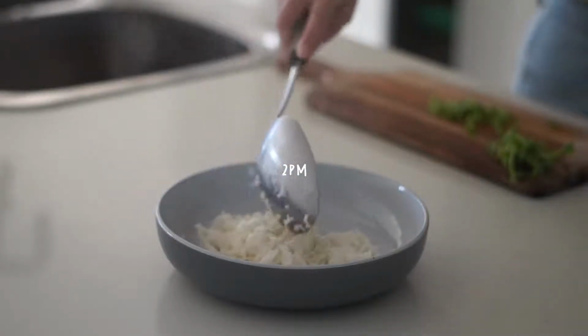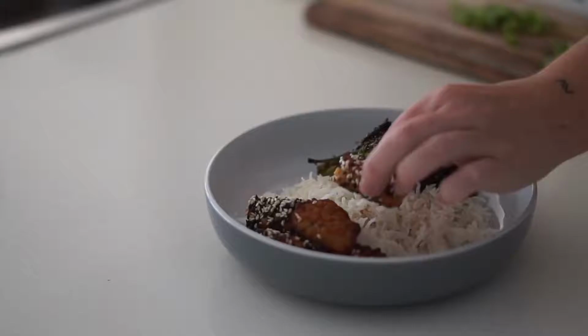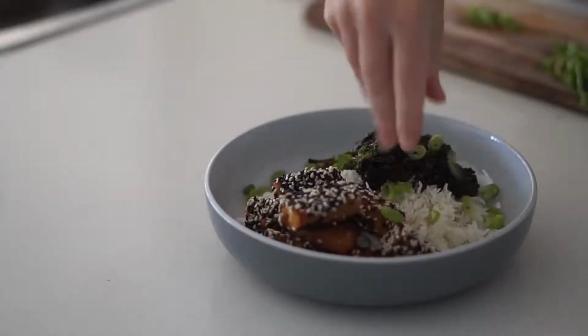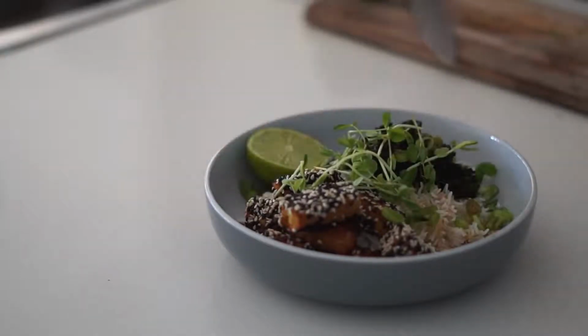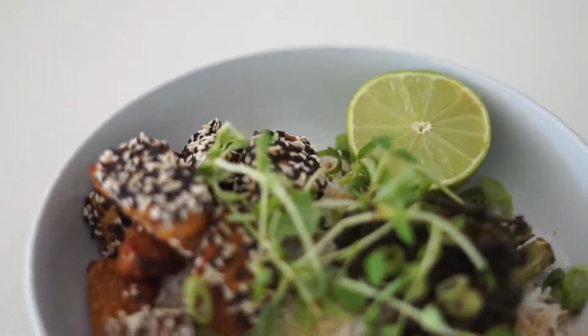Then at 2 p.m., I had some lunch, and I just had some rice with broccolini, which I roasted in some soy sauce and sesame oil. Super delicious. Then I had some chickpea tempeh, as well as spring onions and lime, and some snow pea sprouts. And this, of course, was very delicious.